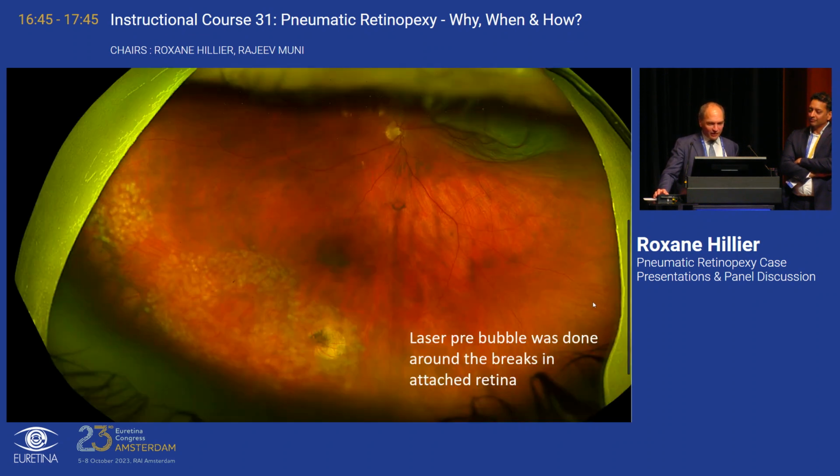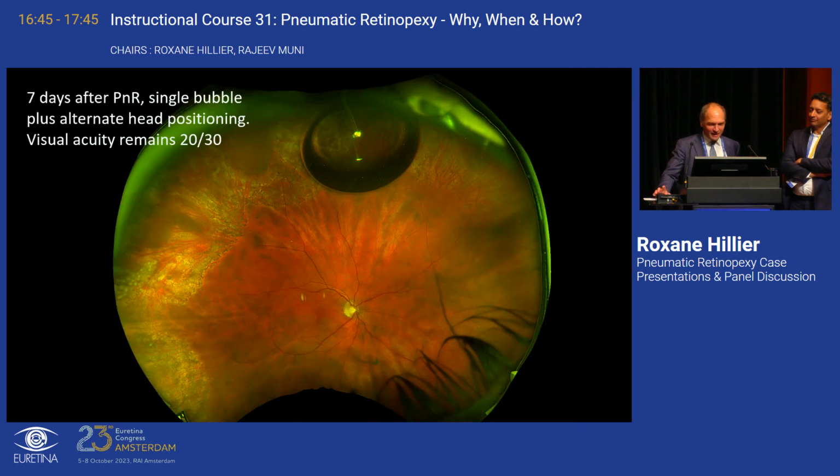So we lasered the breaks in attached retina, arguably a little too energetically, but this was done before the injection of gas. The gas was injected and we prioritized the macula and those temporal breaks. And once those were reattached, we lasered those and sequentially moved him around until we were able to get his entire retina attached and all his breaks treated with laser.